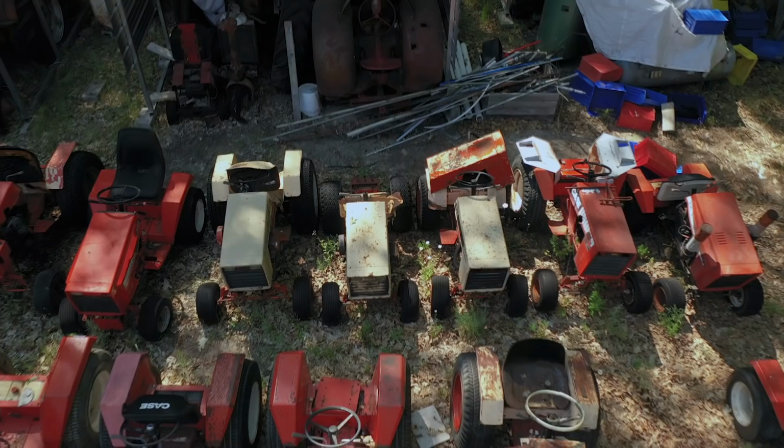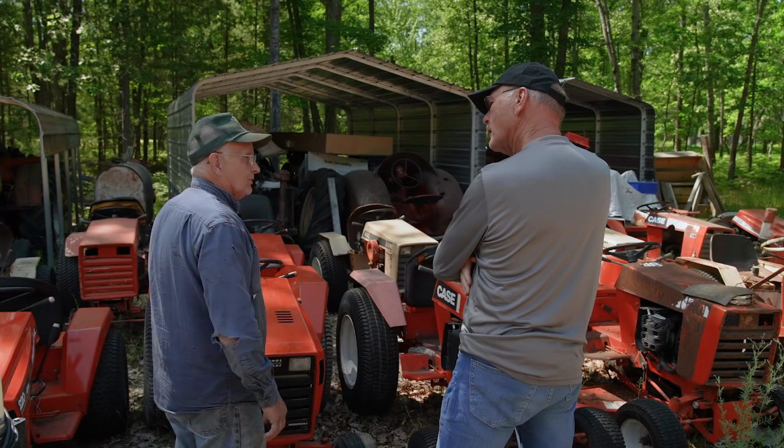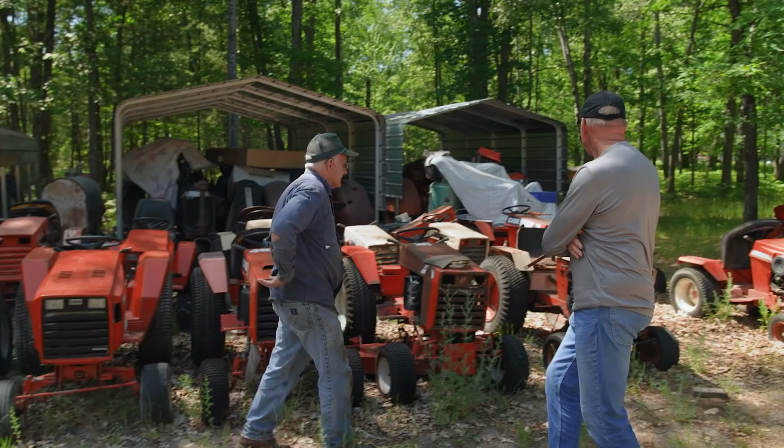That's an 04. What beautiful fenders they are. So those fenders, they're made on like an English wheel? I guess so. I don't know how else they'd make them. All those compact curves. Is Case still in business? Yep, it's Case IH now. That's right, Case bought International out when they were going under.